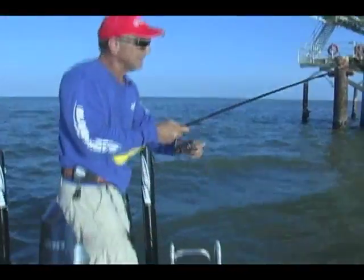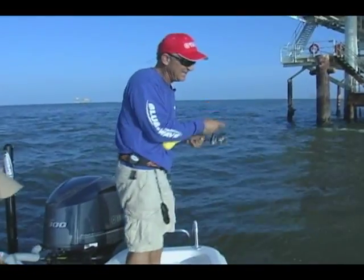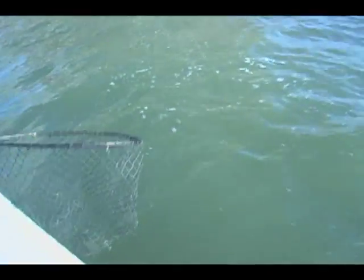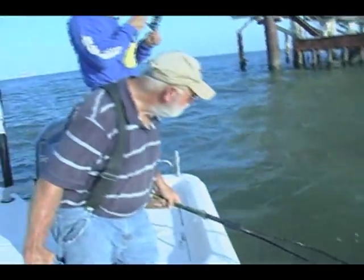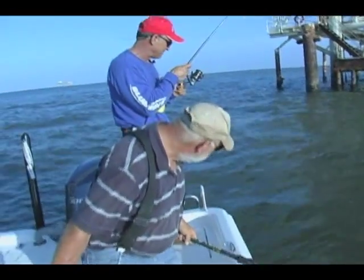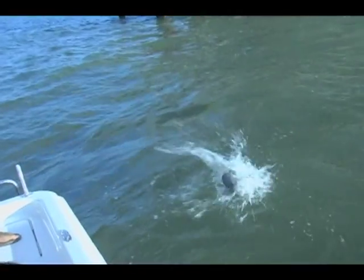There's Mike, Johnny on the spot, Mike Chatsko. Ooh, pulling drag. Here he comes, Mikey. Let's see if we can see the color of his eyes. I love the sound of that drag peeling off on this little Shimano Stratic CI4. Oh, shucks. It's a gaff top catfish. Never mind, Mike. I got all excited. Darn catfish.